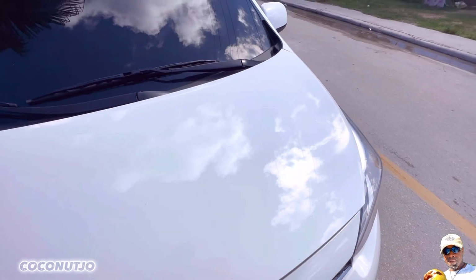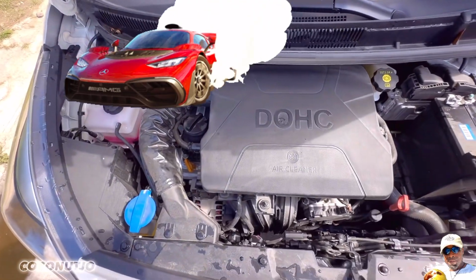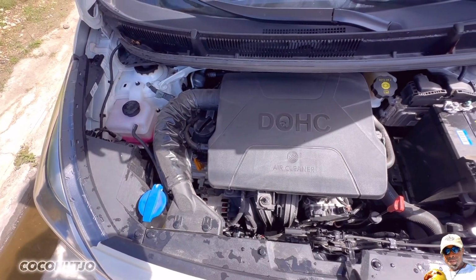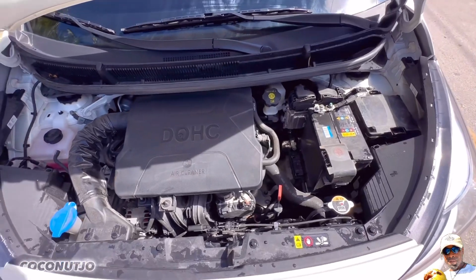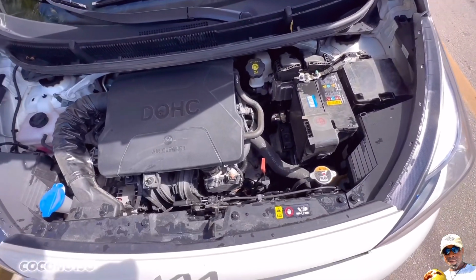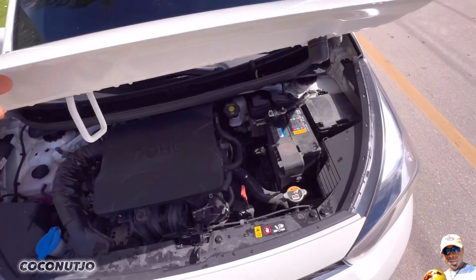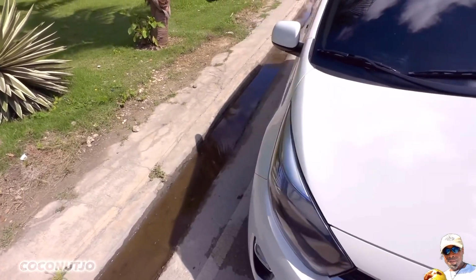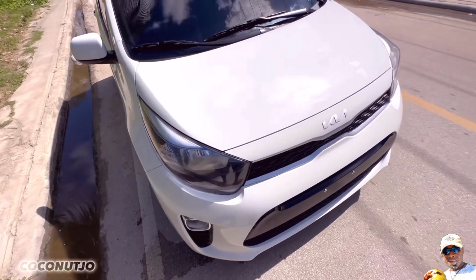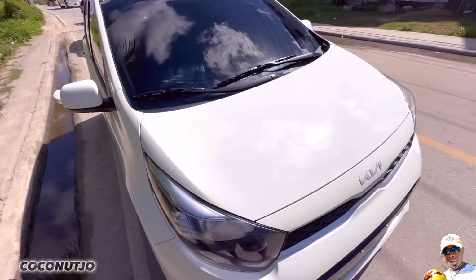So let's pop the hood. Look at this monster. Let's look at this monster under the hood. All right. So we got a dual overhead cam, three-cylinder. Yes, it's a three-cylinder. Putting out a whopping 60 horsepower or something like that. I'm not sure on the horsepower, but it's a three-cylinder, gets the job done, with a four-speed automatic transmission. It's got a five-year, 100,000 kilometer warranty, I think, as far as the drivetrain. So that's a great warranty. You just have to get the car serviced at the proper location.